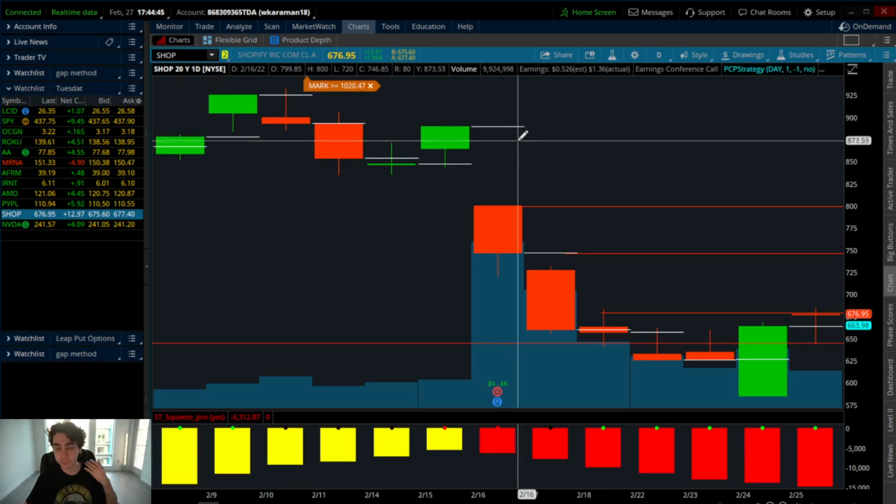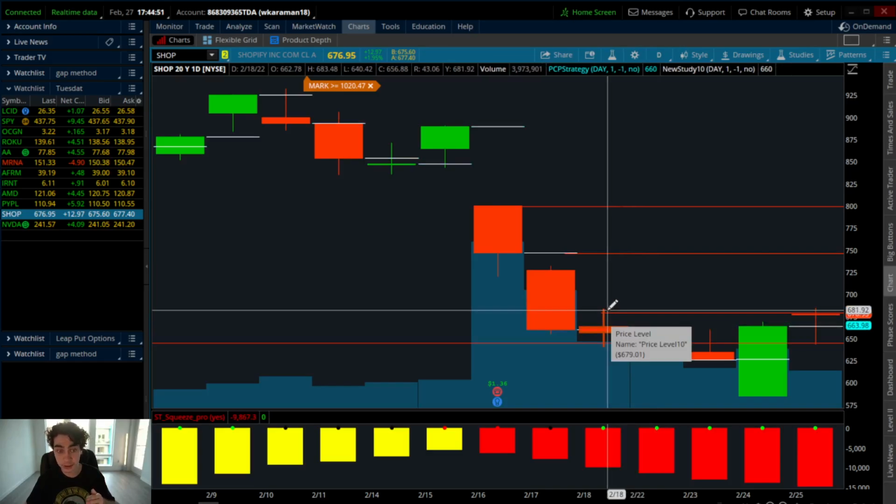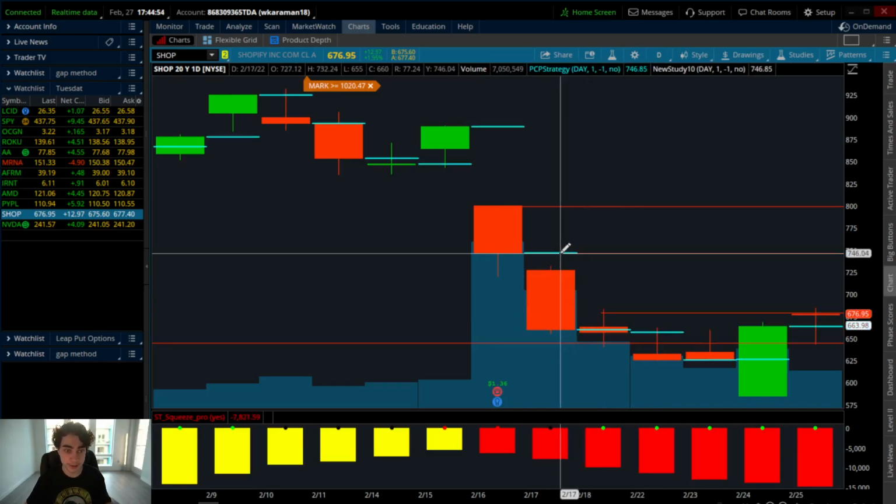So with that being said, as of now, your key opportunity is a dip buying opportunity towards the 660s if you can get it, a key breakout opportunity towards 683 to play for this gap to fill above.